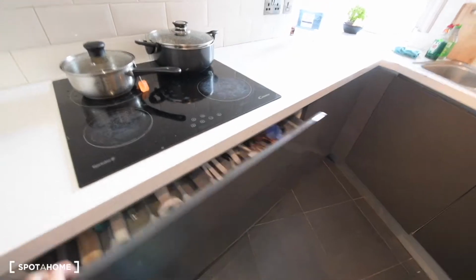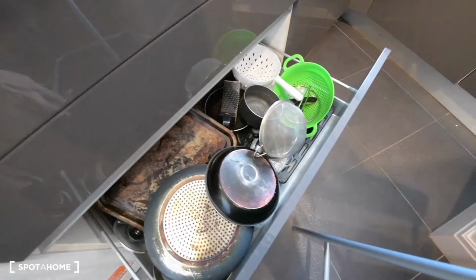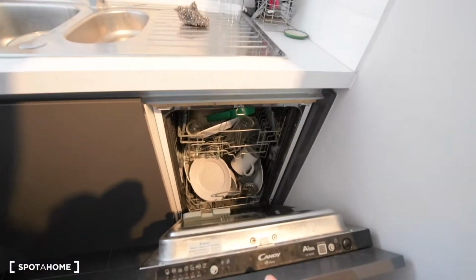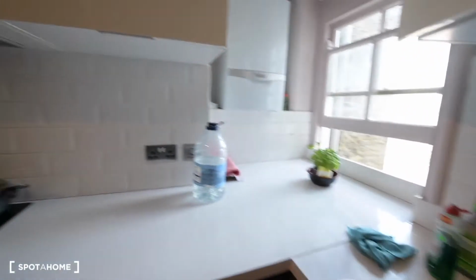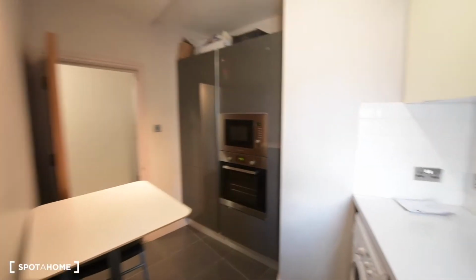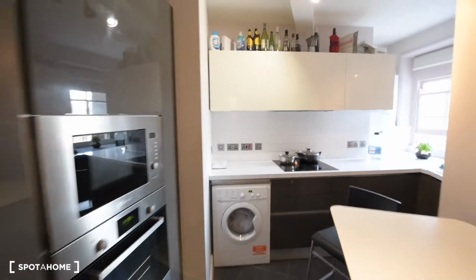And here we have all the cutlery. We also have many frying pans, pots, kitchenware. Here, for example, we have plates, glasses, bowls. And this is the dishwasher, the sink. So you have all the basic appliances. All right, so this was the kitchen.